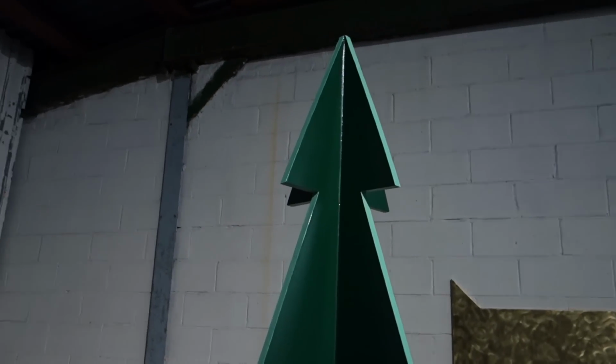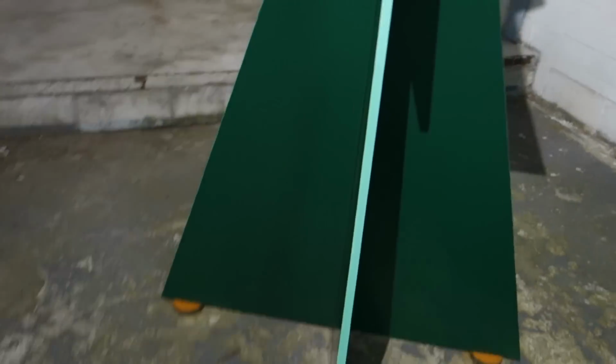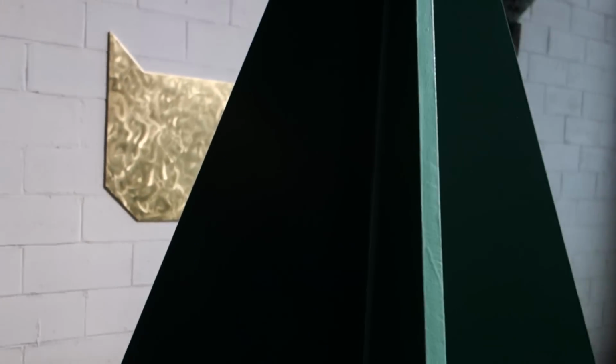Well, I was told that Mark did this piece about 2 weeks ago, so we're getting into a Christmassy mood here. This piece is titled Evergreen, enamel on MDF wood, 96 by 40. And I like the variations on the green and these light edges.